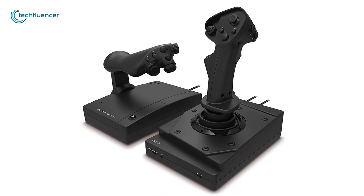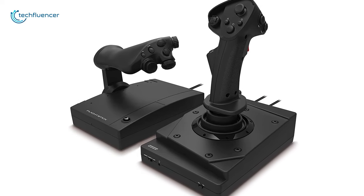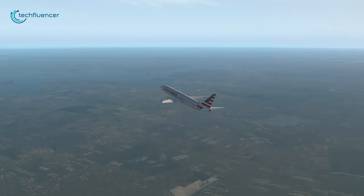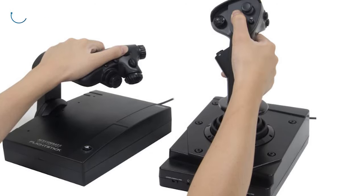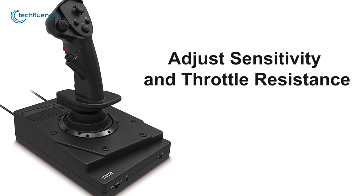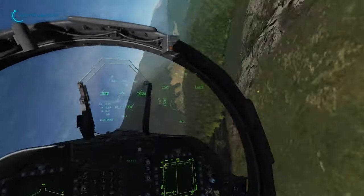At number 3, we have the HOTAS joystick by Hori, a must-have piece of gaming equipment to take off, fly, and maneuver your favorite aircraft. This joystick features separate joystick and throttle units to deliver you the accurate replication of controlling a real fighter jet. Moreover, you can adjust the sensitivity and throttle resistance for maximum accuracy and tactical control while piloting a jet.